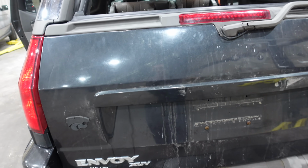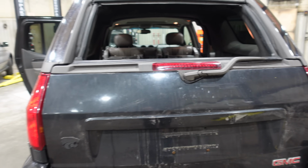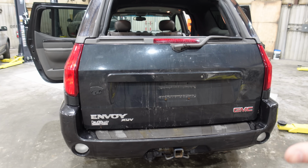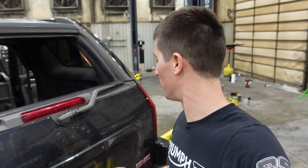I know the tailgate has power because the third brake light works, and the DIC, the Driver Information Center, tells me that the tailgate is open. And when I tried to use the wipers, it said the tailgate glass was down, so it knows all the status, but it doesn't work. I've also tried to use all the switches up in the roof console, and I can't get the roof to move or the glass to move.